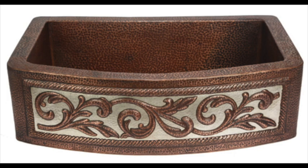Finally, with the farmhouse sink, you get a little more working room in the kitchen because it has an apex toward the person standing in front of the sink.